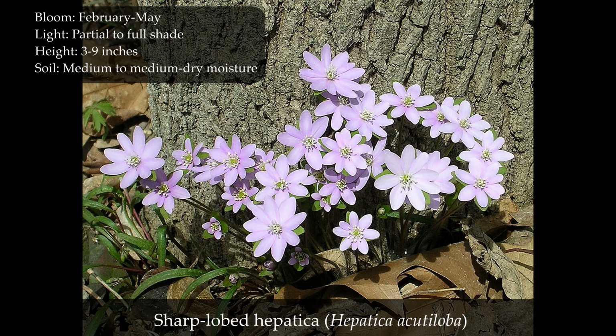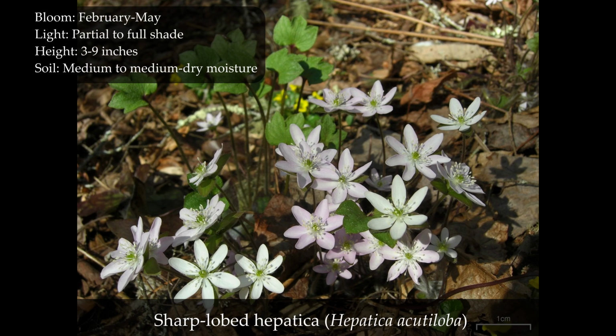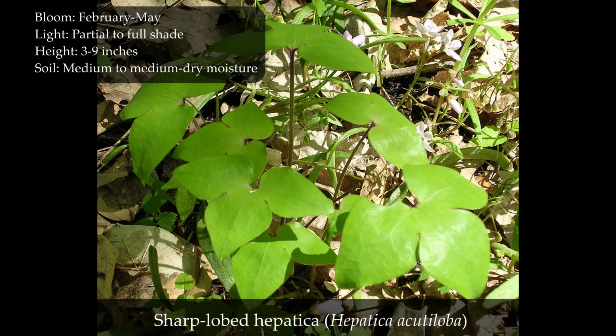So all right, I present to you the earliest bloomer of the year, sharp-lobed hepatica. So Hepatica acuta loba. And it is the plant that keeps on giving all year long. It has these really nice red leaves in the fall time, right? So you get this very, very early flower and these nice green leaves. And then in the fall time, they turn red.